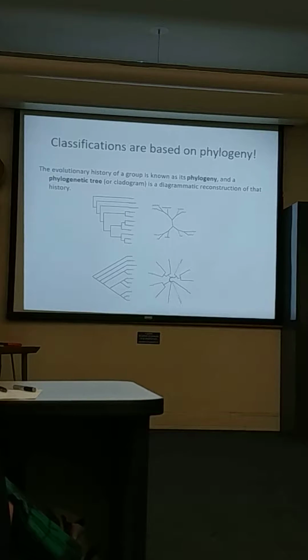Okay, and as I mentioned earlier, classifications using those naming schemes are usually based on phylogeny. Now it's not just usually, but always. And these are different ways that you would see a phylogeny depicted.